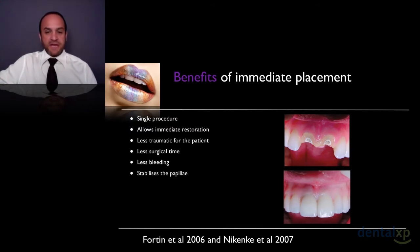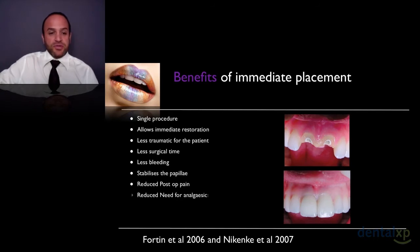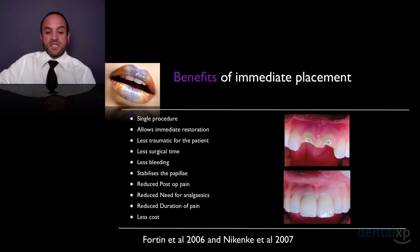I do, however, have to say that we are going to look at this case a little bit more closely a little bit later, because this gives us the exact example of why people are saying don't do immediate placement. There's also reduced post-operative pain, reduced need for analgesics, reduced duration of pain, and less cost. These come from Fortin in 2006 and Nekenki in 2007.